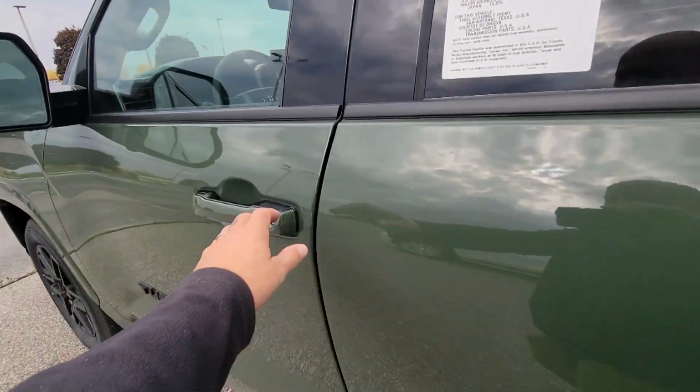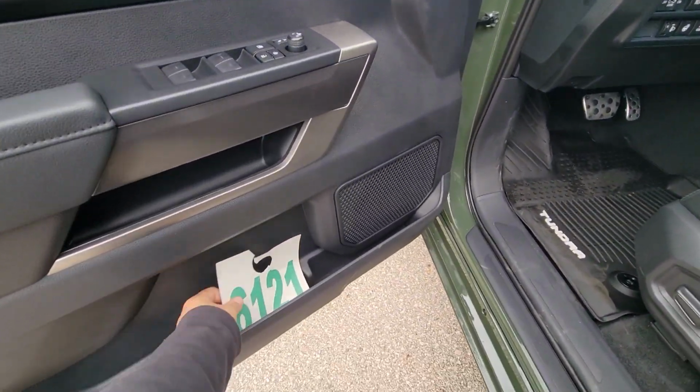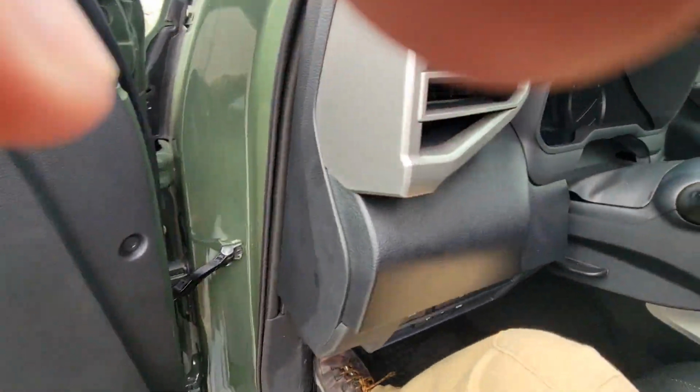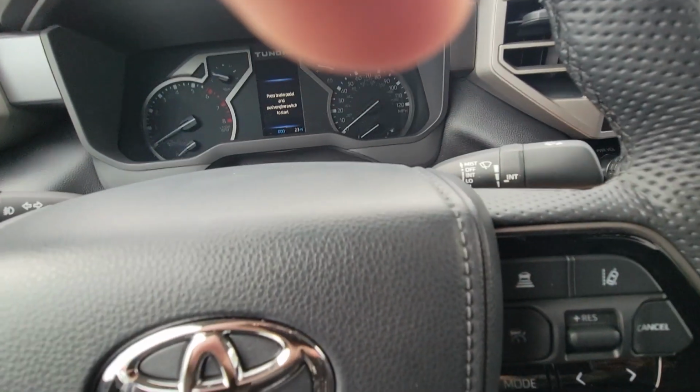Let's go over and check out this side here. Same storage, same door, okay, all that. Seat setup, perfect. Now let's jump in this bad boy and see what kind of buttons we got and things that we have on here. We even got a key so we can start it up. We're not gonna drive it because there's no plate on it, but let's see here, let's fire it up.